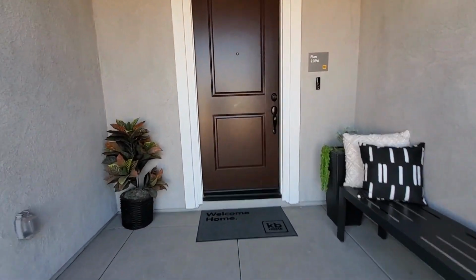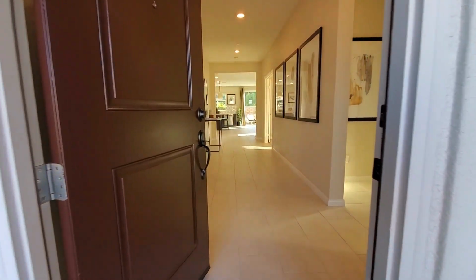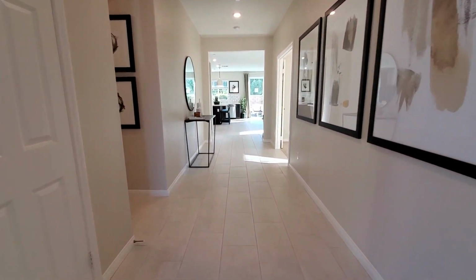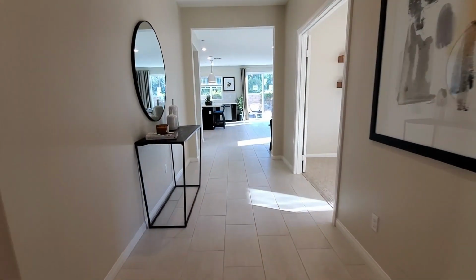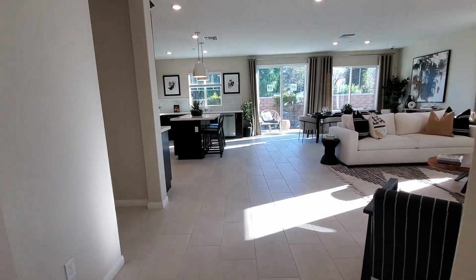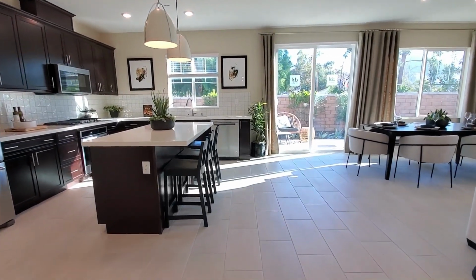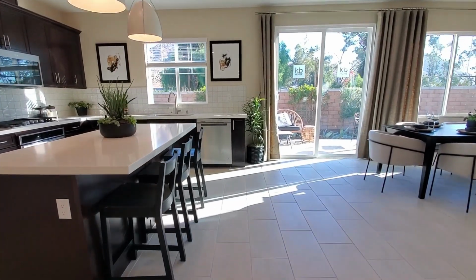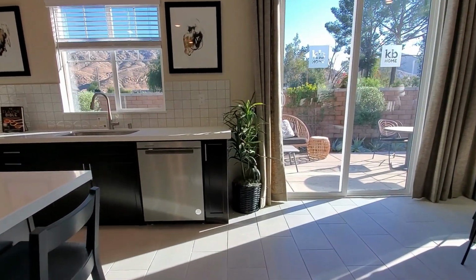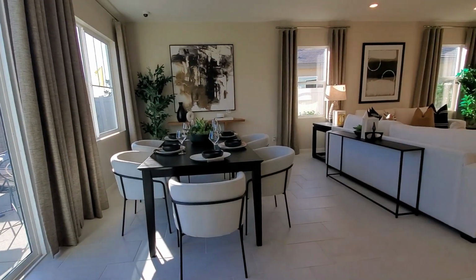This residence is a true masterpiece, boasting 4 bedrooms, 2 bathrooms, and a 2-car garage, all wrapped up in a single-story layout that spans an impressive 2,396 square feet. Prepare to be captivated by the seamless fusion of elegance and functionality. As we step into this residence, the open floor plan unfolds before us, revealing a thoughtfully designed space that maximizes both roominess and comfort.